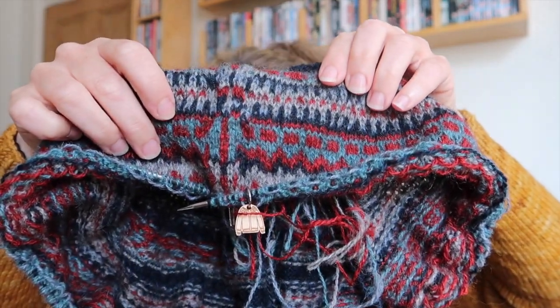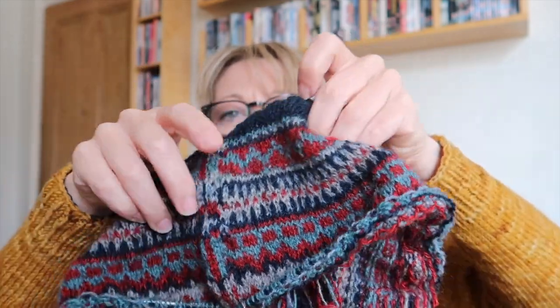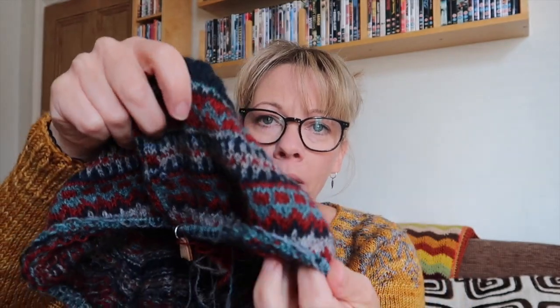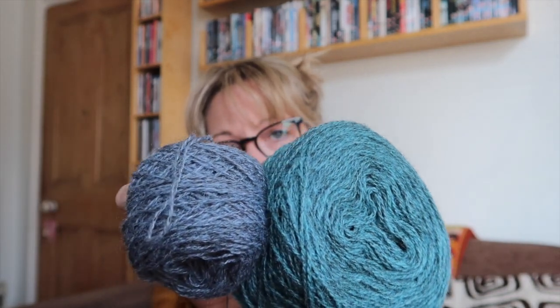Oh, my little stitch marker there from Solja Teague. So yeah, I'm nearly past the coloured yoke, and I'll be separating for the sleeves pretty soon. Hairing through that. These are the balls that I've been using most recently. In the video you can see that there's supposed to be a green in there.